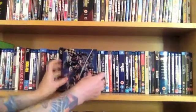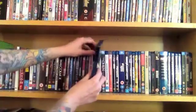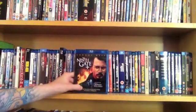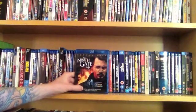Ninja Scroll Steelbook. Great stuff. This one also has another video solely dedicated to it. Ninth Gate, Roman Polanski. I think this is one of Johnny Depp's best performances. I'm not really a fan of Johnny Depp, but I like the films where he plays roles a little straighter, like this and Donnie Brasco.